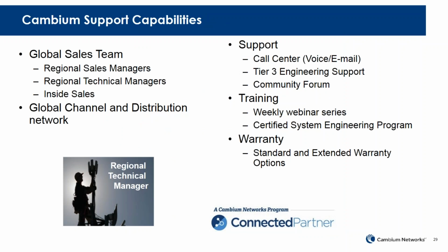CNReach is supported by all of our different support options within Cambium. So we have a global sales team that consists of sales managers as well as what we call regional technical managers or pre-sales engineers. We also have a top-notch inside sales team that can handle any questions you might have in finding the right product for the problem you're facing. And then we have an extensive global channel of value-added resellers and system integrators that are familiar with our products and can help you solve the problem you're going after. And they're backed up, of course, by the Cambium team here.